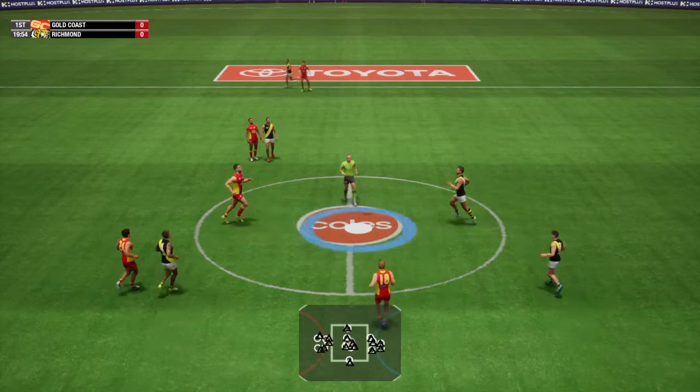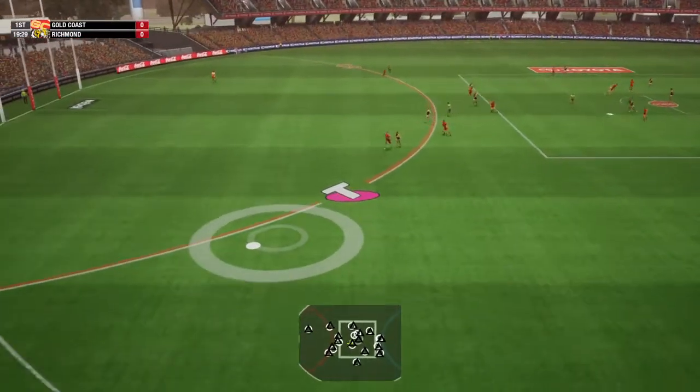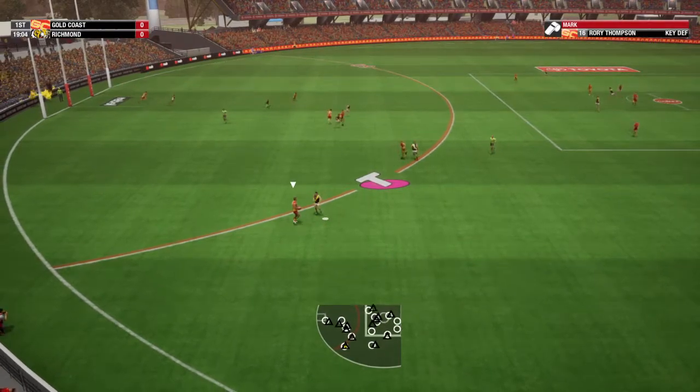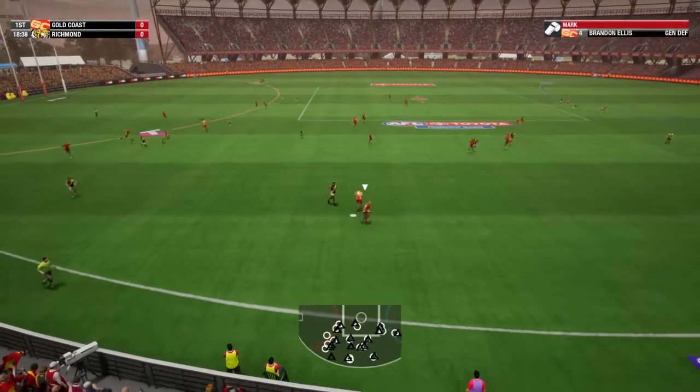And here we go. It's the Suns taking on the Tigers. Prestia cuts it off. They can link up now. Just dismisses his opponent. Takes that one strongly. Thompson sends one up towards the wing. Ellis takes the mark.